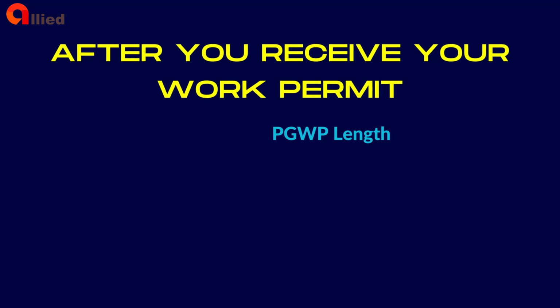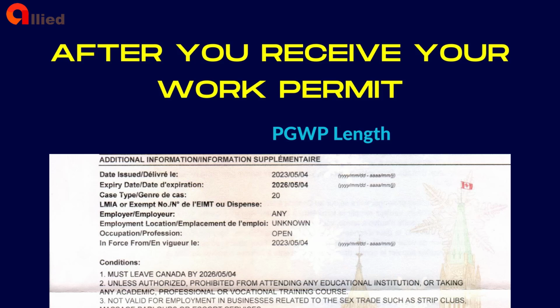After you receive your work permit. Once you receive your PGWP, check the length of the work permit to make sure it was issued correctly. Again, if your program of study was at least 8 months and less than 2 years in length, your work permit should match the length of your program. If your program of study was 2 years or more in length, or a graduate program that was 16 to 23 months in length with no scheduled breaks, you should receive a 3-year work permit.